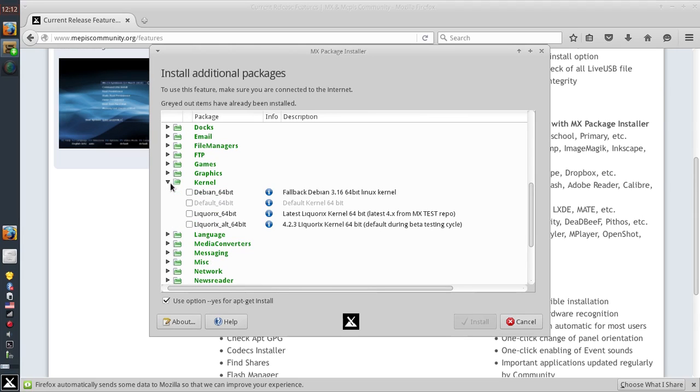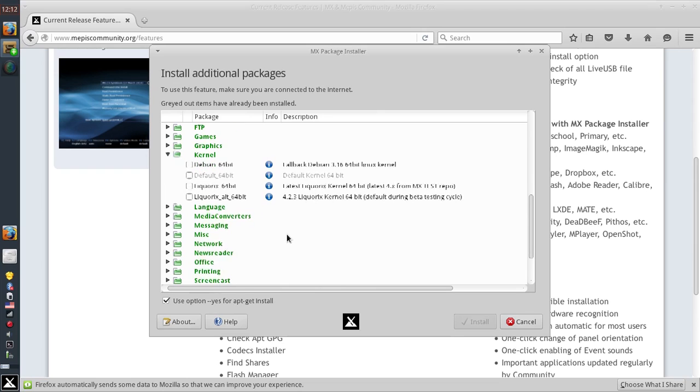Now, the kernel area is going to show you packages depending on whether it's 64-bit or 32. And we went ahead and added a couple fallback kernels. I got the default kernel, a fallback 3.16 kernel, and then we have the latest Liquorix kernel that's hosted in the test repos, and then an alternate kernel. I call it alternate, but it was actually the kernel that was default from beta. So if you happen to run the beta and you liked what you had, you can put that kernel back on in one click, no problem.